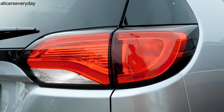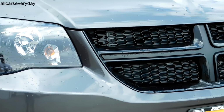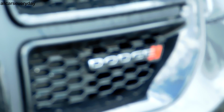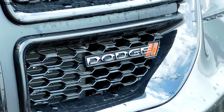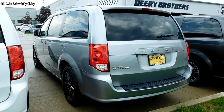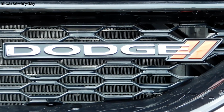Let's move on to the Grand Caravan, which has the same 3.6-liter V6 as the Pacifica, but makes slightly less power at 283 horsepower and 260 pound-feet. Unfortunately, because FCA hasn't put as much effort into the Grand Caravan as they have in the Pacifica, it retains only a 6-speed automatic. This hinders performance, and the Grand Caravan takes 7.9 seconds to reach 60 miles per hour and 16 seconds flat in the quarter.